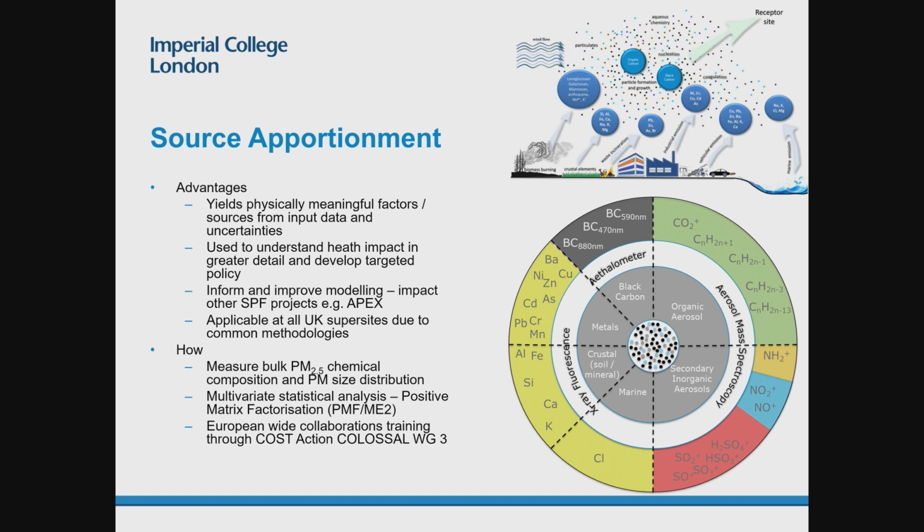The diagram on the bottom is really designed to represent, if you see that the circle in the middle, a filter being made up of aerosols from different sources. I've then split this up into the different techniques and the different chemical components we're measuring to give you an idea of what the different instruments measure and allow us to split that PM2.5 apart. So by doing it in this way, we can understand where the different sources are, so where the total mass comes from. It can yield physically meaningful factors by inputting the data and the uncertainty. So we get factors that may represent long-range transport, they may represent cooking aerosols, they may represent brake wear or tyre wear, etc. And this, of course, once you start to disentangle the PM2.5, you can link those sources, or indeed those chemical compositions, more directly to health impacts.